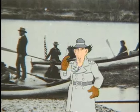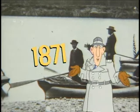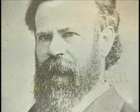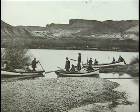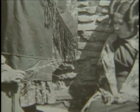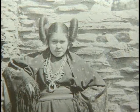This is the first river rafting trip through the Grand Canyon back in 1871. Explorer John Wesley Powell led the group on a trip that lasted 98 days. That was one soggy camping trip. Hope they packed lots of clean underwear. For at least 11,000 years, many Native American cultures lived in the Grand Canyon, like these Native American artists from the Hopi tribe back in 1905.